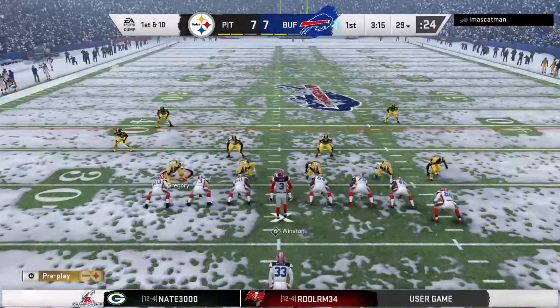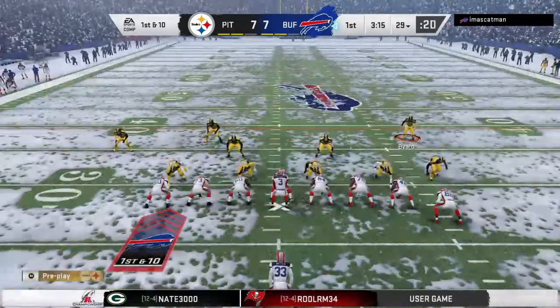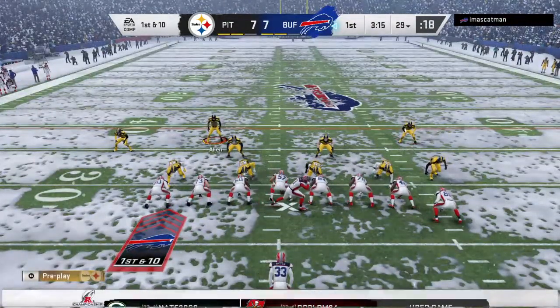Ready. Black 25. Let's make these babies cry all the way back home, yo. White. 5-0.